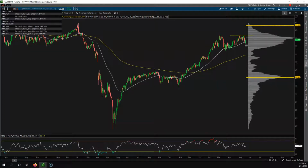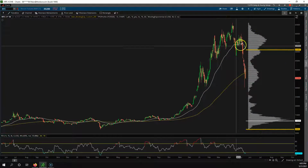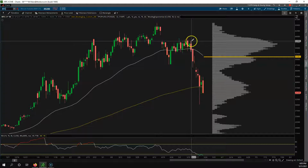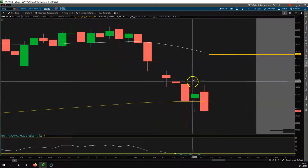Let's take a look at Bitcoin. Okay, Bitcoin. Very, very bearish action right now in Bitcoin. Every bounce is being sold. And look, here's a perfect example of how awesome the waterfall is, right? 1, 2, 3, 4, 5, 6, 7, 8. All you have to do is, if you understand price action, keep it simple.